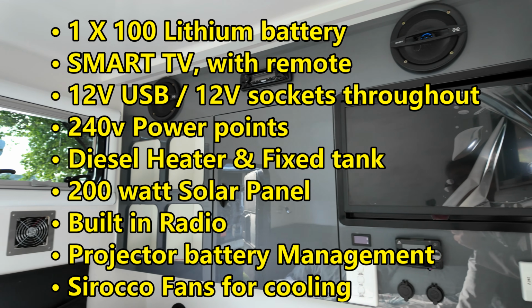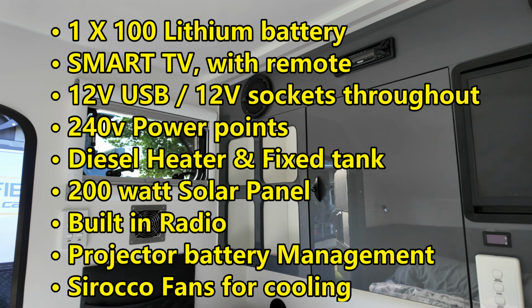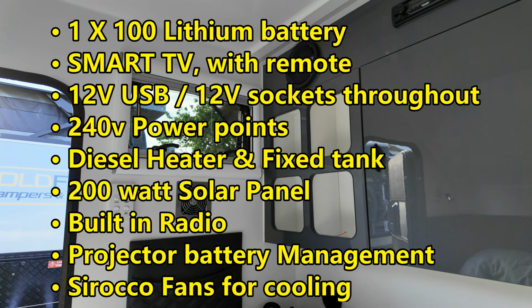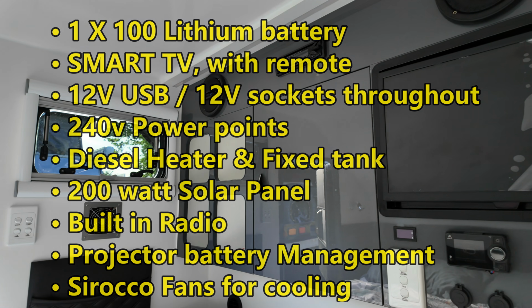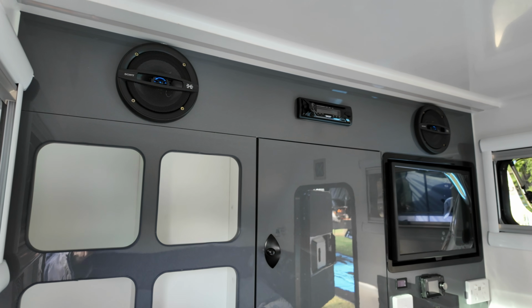You've got a fan there for ventilation. Two windows, nice big doors. You've got lights, you've got pockets. What do we got over here? This is really set out well. There's a cupboard in the middle there. I'm not going to climb in, but you guys will get the gist of it. This is a really, really nice thing.